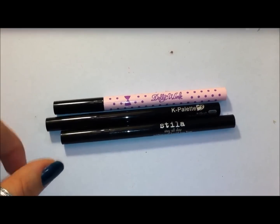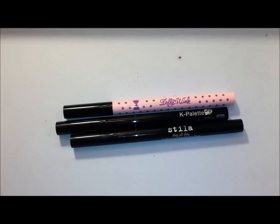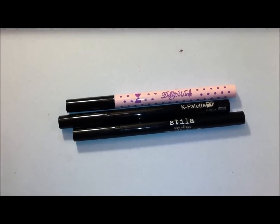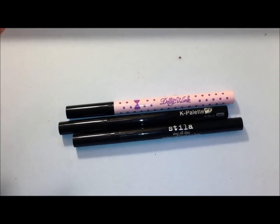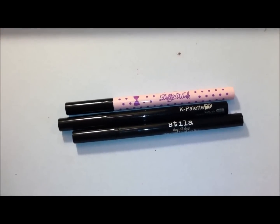So these are the only three liquid eyeliners that I own. I am not a huge liquid eyeliner person, but if I do use it, I want a good one. I do not have the Lancôme Art Liner to compare it to, but just in case anybody was interested, this is what the Dollywink versus the K-Palette versus the Stila All Day Long liquid eyeliners look like.